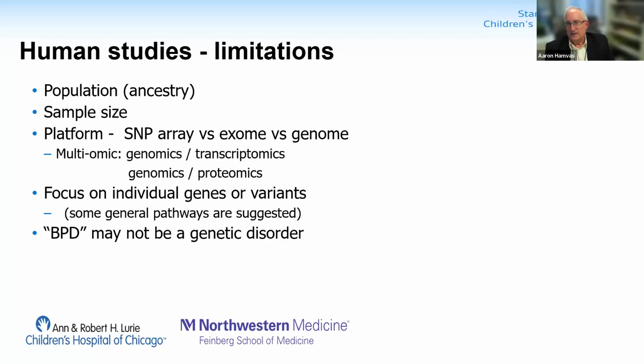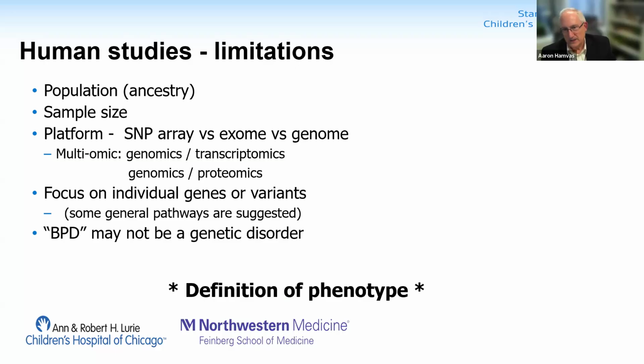Despite all of those limitations, the biggest limitation, and one we have not been able to overcome as yet, is the definition of the phenotype. And again, like I said, we're describing BPD based on the treatment that's being provided at 36 weeks of age, or whatever gestational or chronologic age you want to do. So it's a very imprecise definition. It is not a phenotype. And so I think that because it's so imprecise, we really don't have a pure phenotype by which to do gene by phenotype association studies. And I think that's the major limitation.